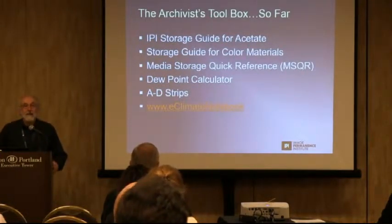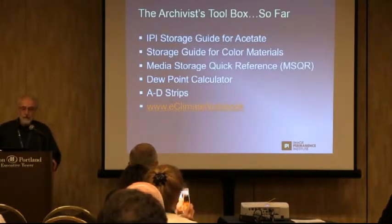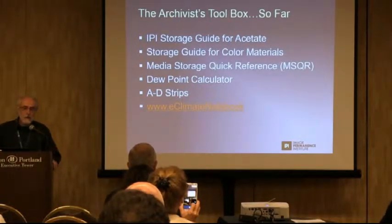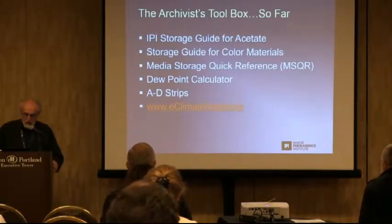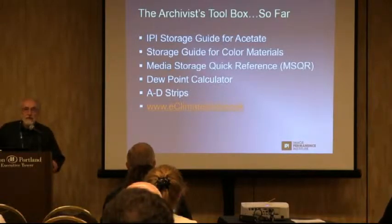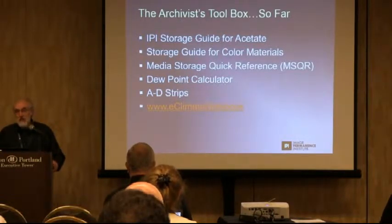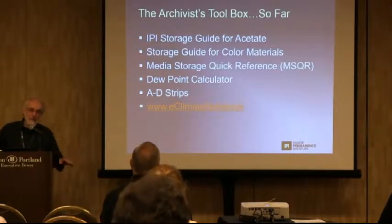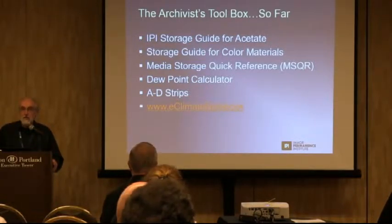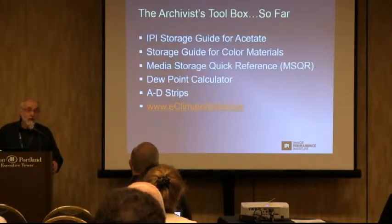So far, over the years, we have been putting out there a lot of things that we call tools. Most of them, except three, are printed publications: one dealing with acetate storage, another one with color storage, a calculator for dew point and life expectancy, the e-climate group dealing with assessing the environment, and a survey diagnostic tool with the Illustrate.